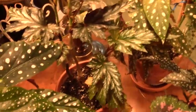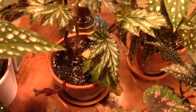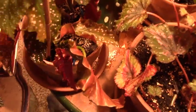Several of these plants were from Susie, from Suzette's Gardens. If you haven't checked her out, you should do so. She's got gorgeous plants, and many of them. And she's very knowledgeable. Alright, so this was from Susie. I got this about a year ago. And this is my Lucerna.